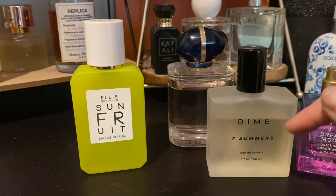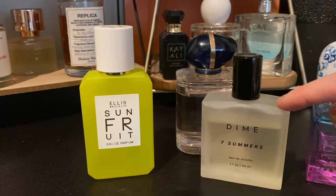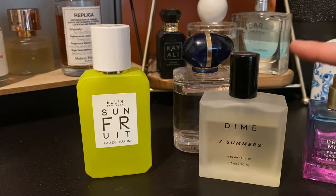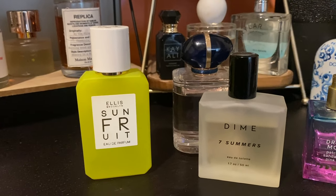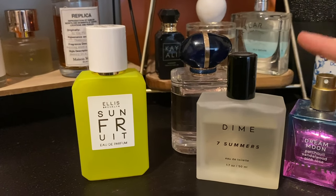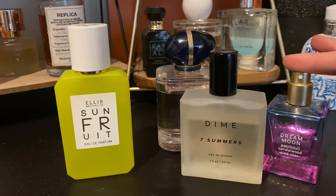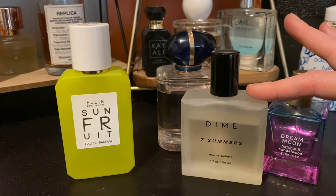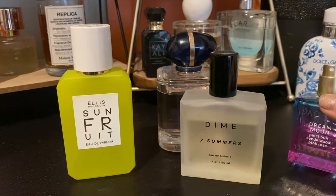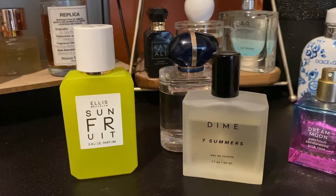But clearly over time I really grew to like this because I think there's pear in this, and the pear really does come through and cuts out some of the other notes. I don't know if it's vanilla. I don't know what it is that I don't love about Cloud or about this Pacifica scent, but I really clearly enjoyed this last summer because I have a decent dent going, especially because I purchased so many scents last summer.